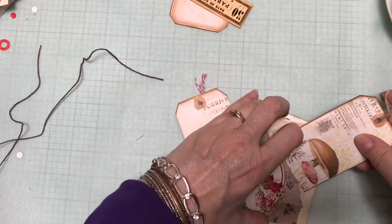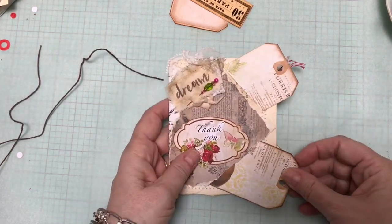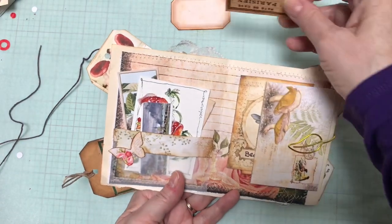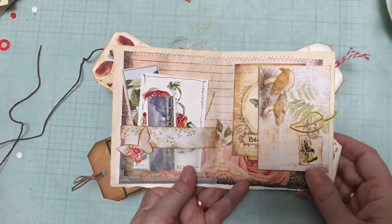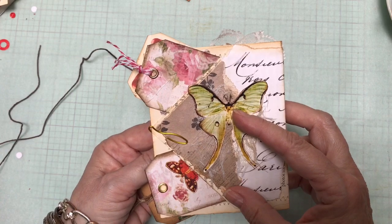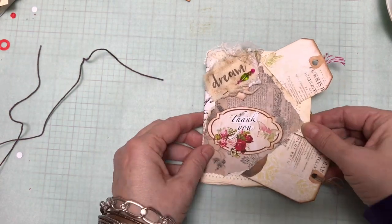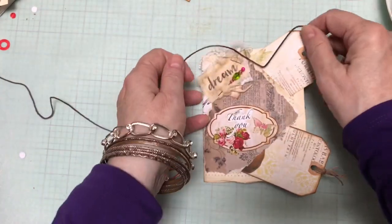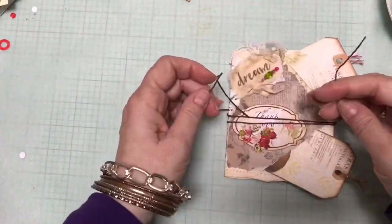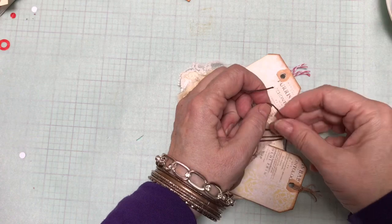And I want to thank you again, Charlotte, for the lovely souvenirs of the 1940s that you sent me. And I hope you'll enjoy playing with this and maybe putting some of your own memorabilia in there. I really do love that butterfly. Now it's time to wrap this all up and get it out into the mail. So I'll take some jute twine here and tie a bow and have this all nice and ready to go out in the mail for you.